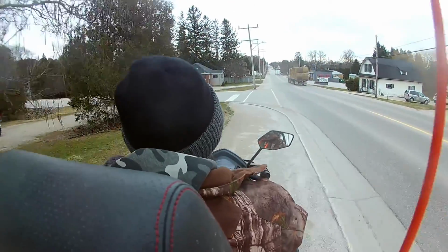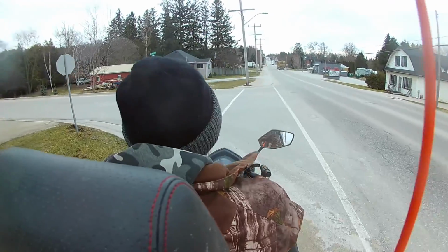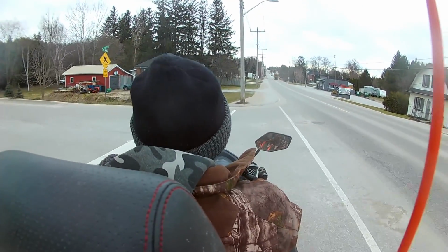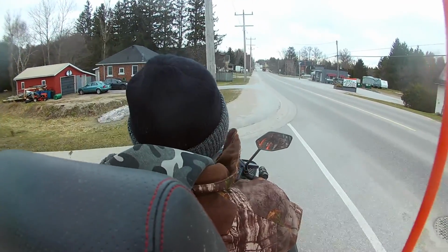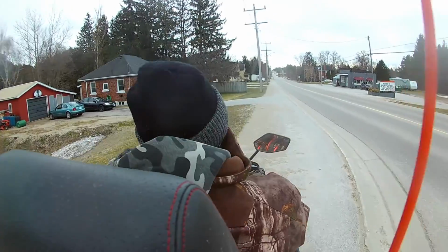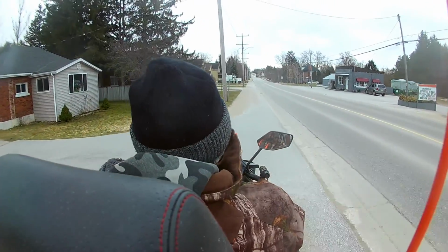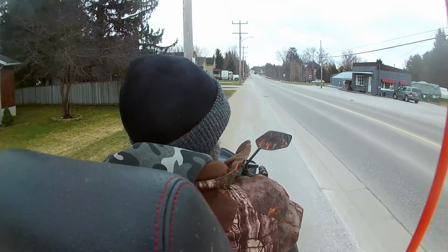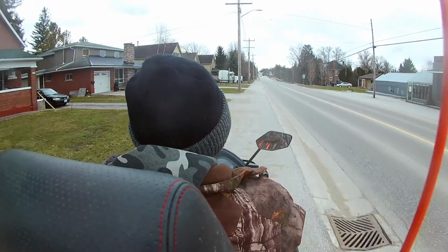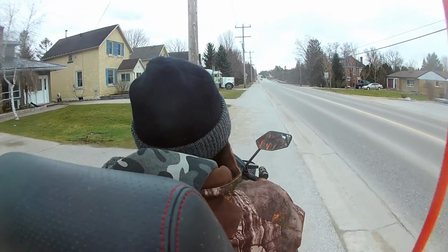Remember that broken ball joint? Well, I'm driving full speed, but I am trying to be careful. If I get to a bumpy spot or just anything that's rough, then I slow down for it. But as far as flat areas, I can drive full speed. It's still only held together by that little bungee cord. It's holding up pretty good. It hasn't come apart since, so I'm trusting it a little bit more.